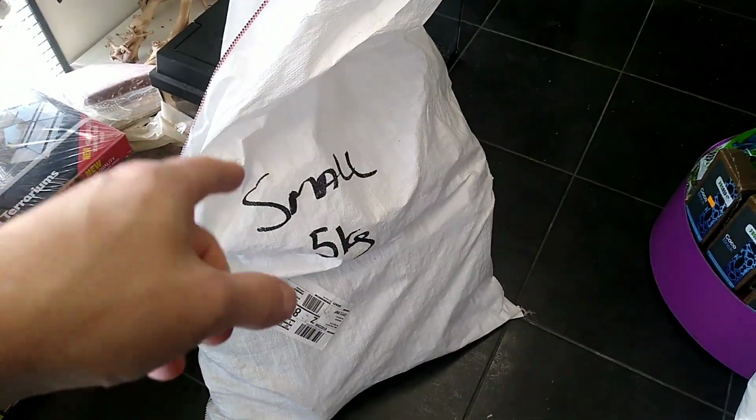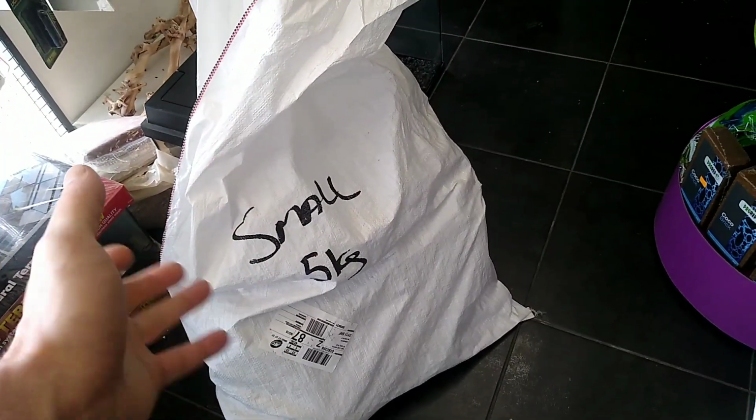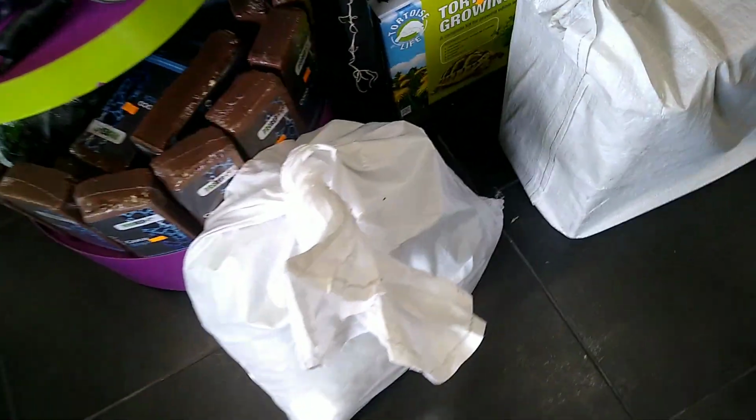This is a bag of cork bark. So I think we're going to end up buying more like this because I get more in these bags, because it's smaller pieces and they don't weigh as much. But we'll have a look at that in a sec because we've got to lay it all out and have a look at the pieces.